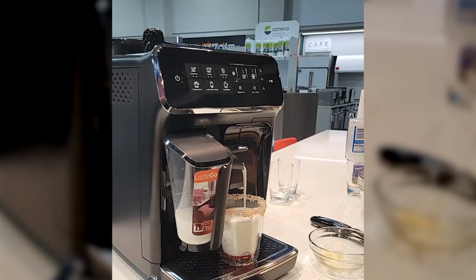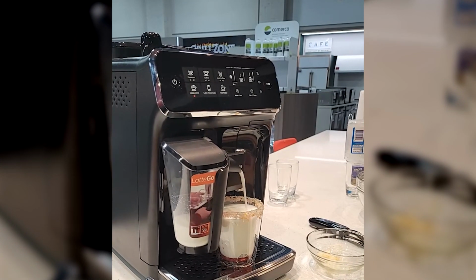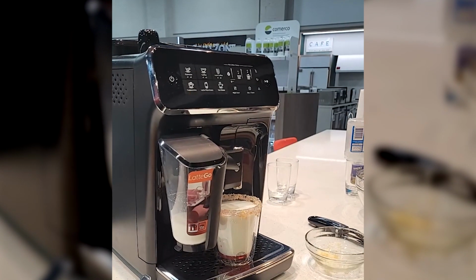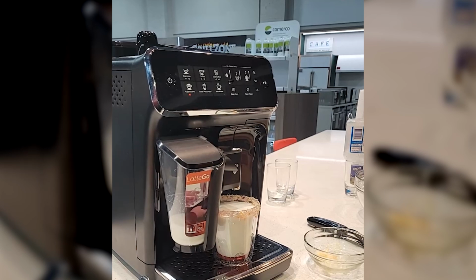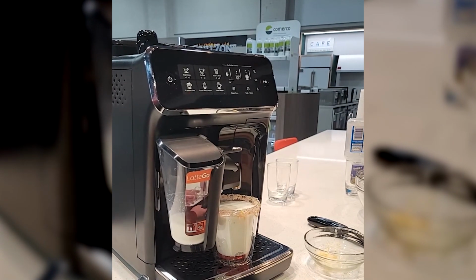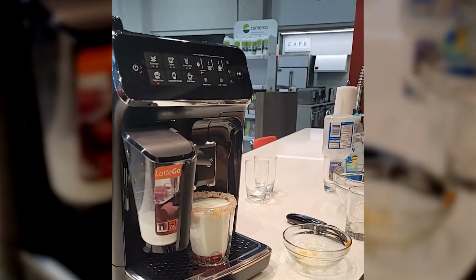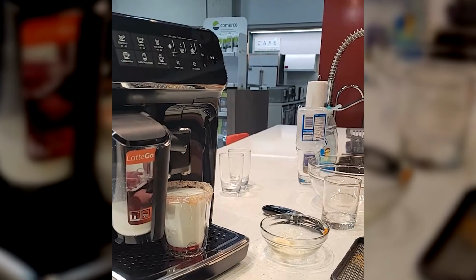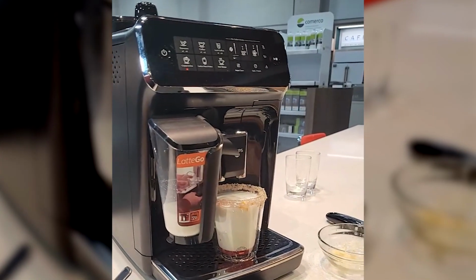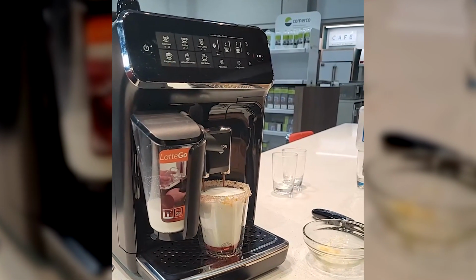I don't know. It's going. So I went for the max, just to show you how much coffee you could get. So we're gonna see. Will it fit? But if it's going to overflow, we can press the button, right? That's right. We can press the button. But I've got faith. Maybe.